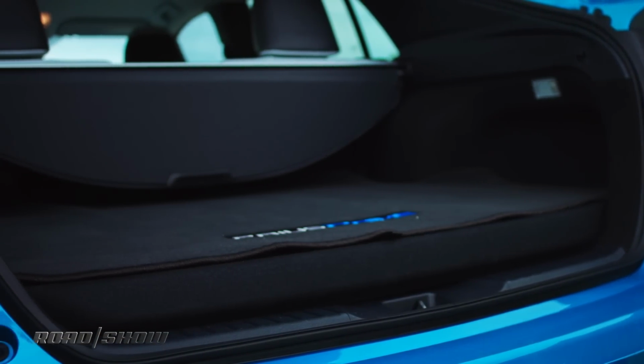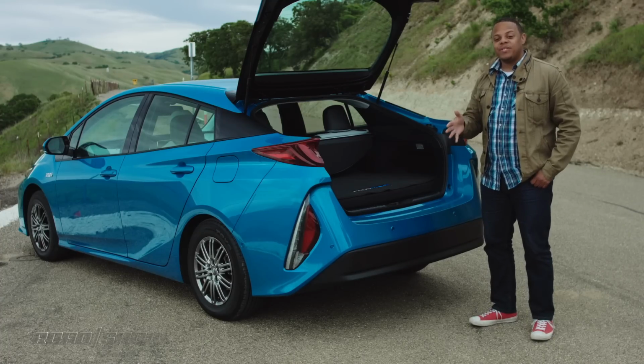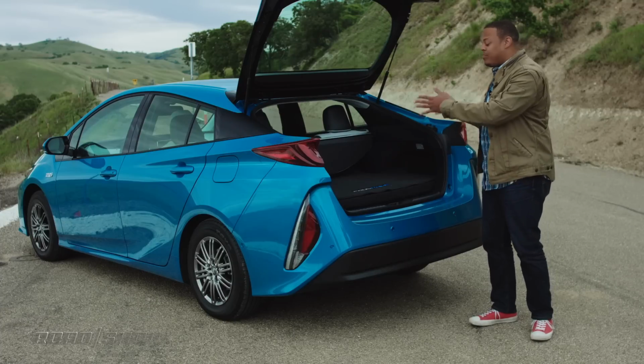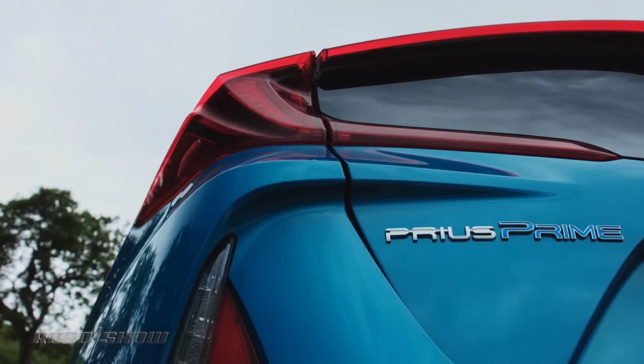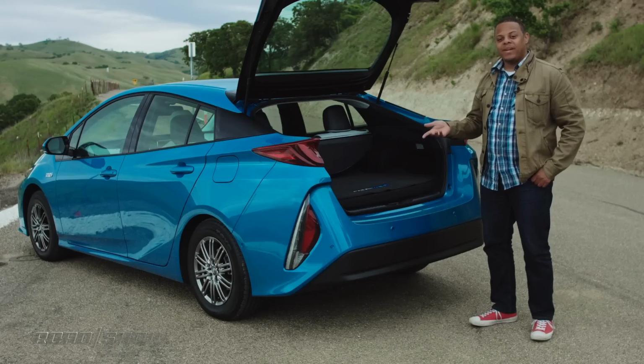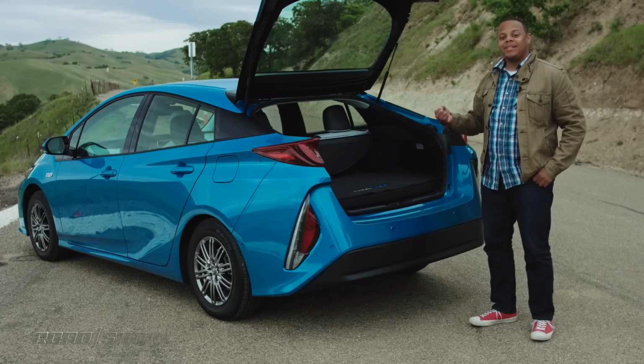Now, the Prime is the plug-in version of Toyota's signature Prius hybrid, which means it has the ability to plug itself in and recharge and increased electric capacity. However, the hardware to do so has to go somewhere, so Toyota just bunged a bunch of extra batteries in the trunk. That means that the Prime has significantly less space for your stuff than the standard Prius. Space is at a premium here, especially if you want to use the privacy shield to hide your stuff from the bad guys.